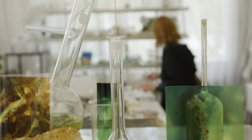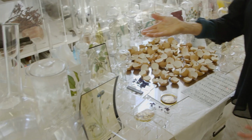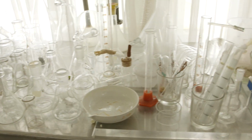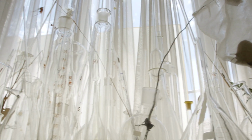For this particular show, I'm beginning to gather all the different things I'll need, and you can see here there's the lab glass, and I have a very big collection of it. The Conservation Department of the Art Gallery of New South Wales is actually lending me a lot of glass as well.